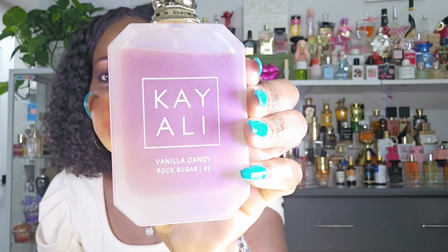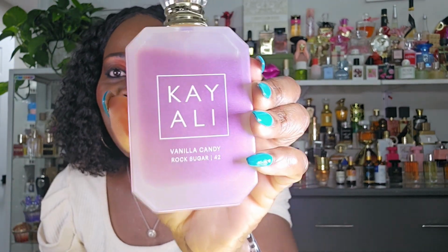I'm talking about my experience with this new fragrance. It's Vanilla Candy Rock Sugar 42. And that is what it does for me. So that is the journey that I go through with this fragrance. It is a beautiful fragrance. It is a wonderful, nice fragrance.